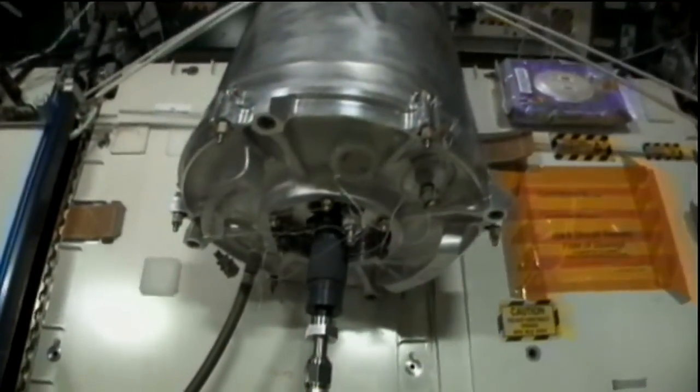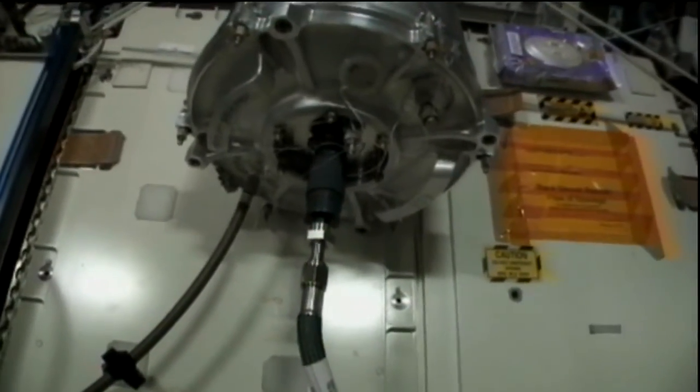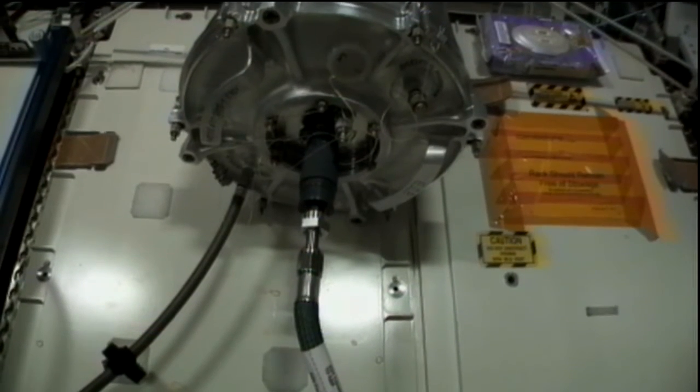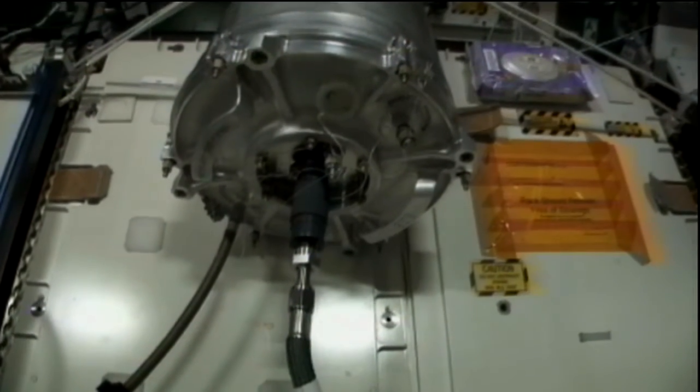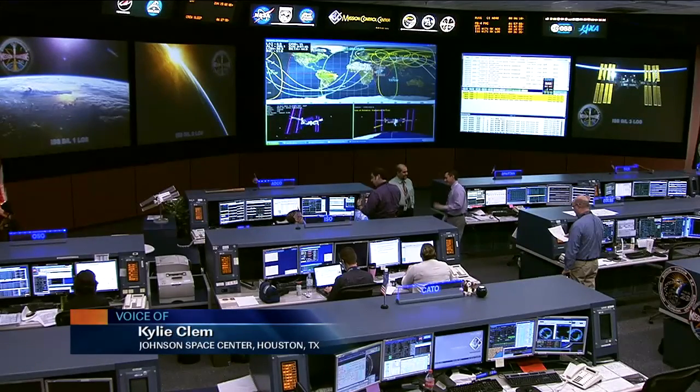Cosmonaut Volkov has also been working with experiments called PneumoCard, which is an integrated study of the adaptation of the cardiovascular system of crew members during a long-duration microgravity mission. Students here on Earth are welcome to participate in experiments on board the space station.